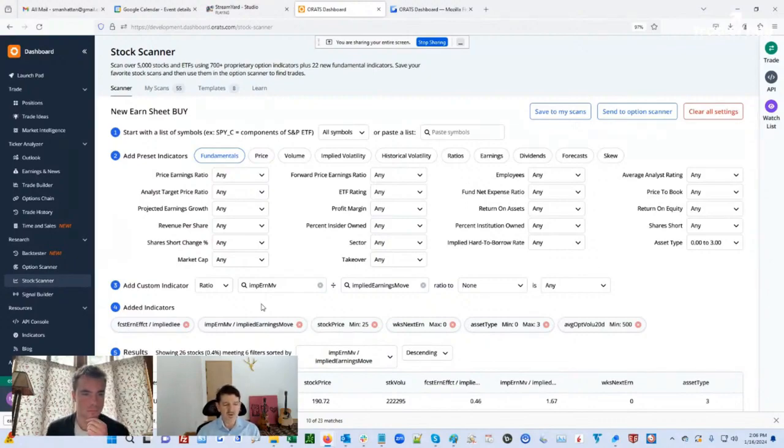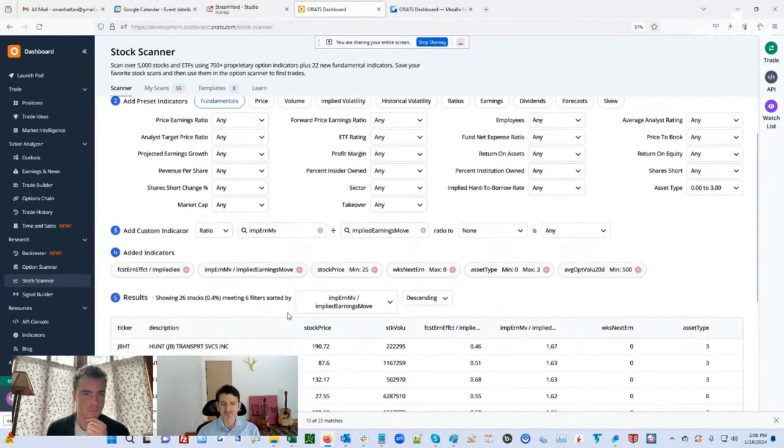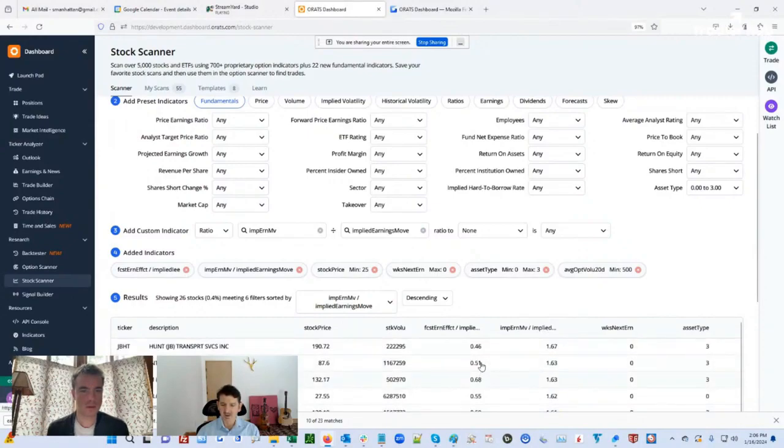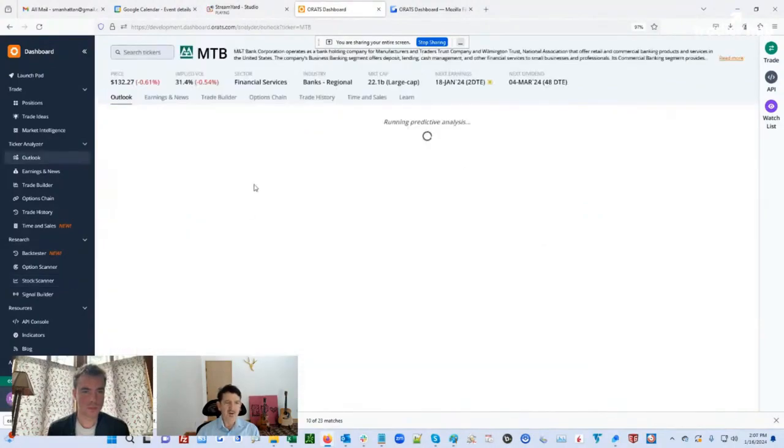So those are the two things I like to look at. So that ratio: I try to find a high forecast earnings effect divided by what's implied in the market, and I try to find a high implied earnings move divided by the actual earnings move. And I know it's a little bit hard to see, but here's one, 6.68 and 1.63. So that's MTB. Let's take a look at that.